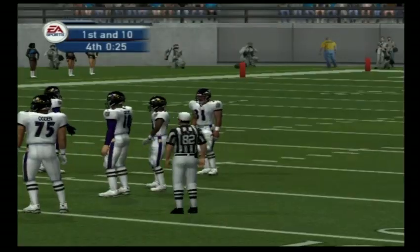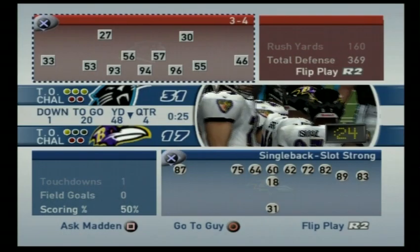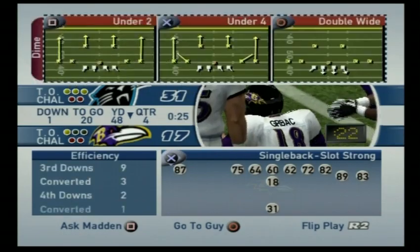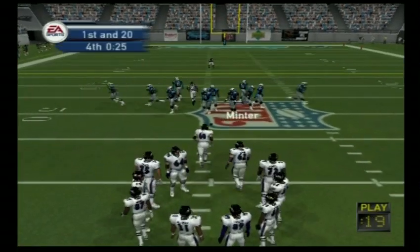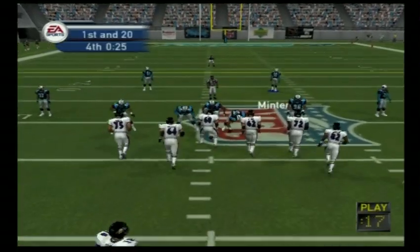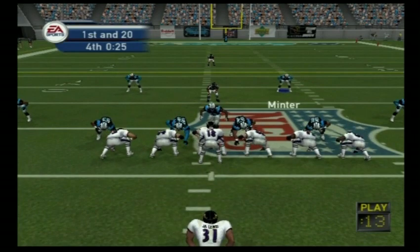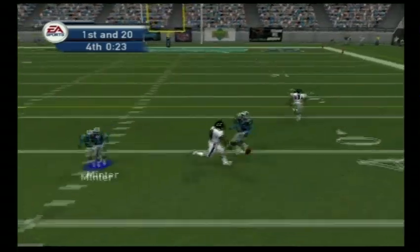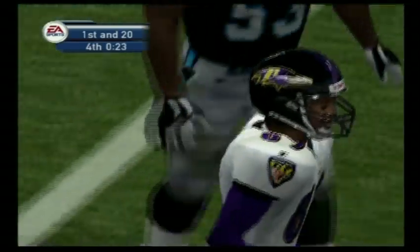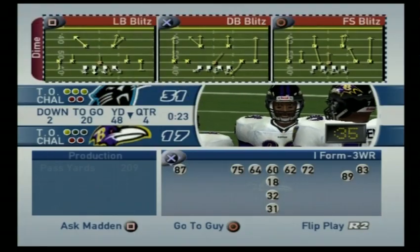The refs are signaling holding on that play. Yeah, when you're beaten like that, the offensive player needs to stop him somehow. Ninth play of this drive. Steps back. Durback throws right. The pass hits the ground. Yeah, a few more like that, and this guy's confidence is going to be shot.